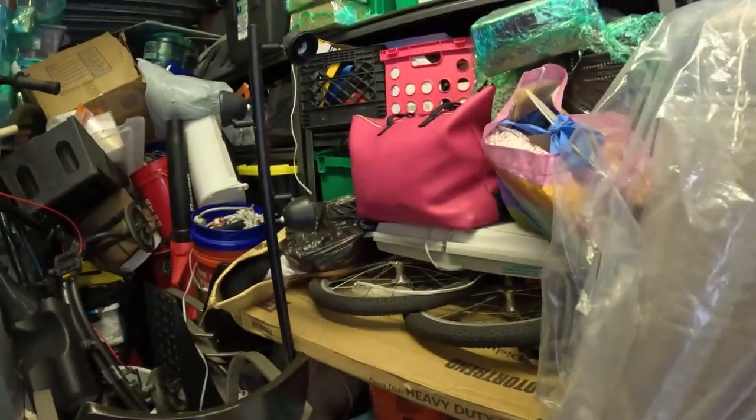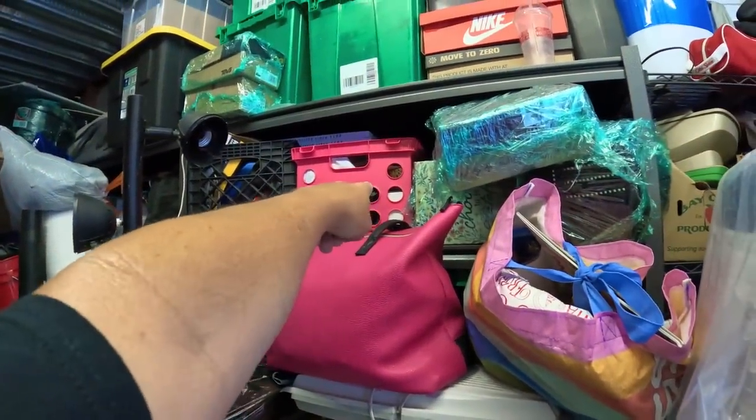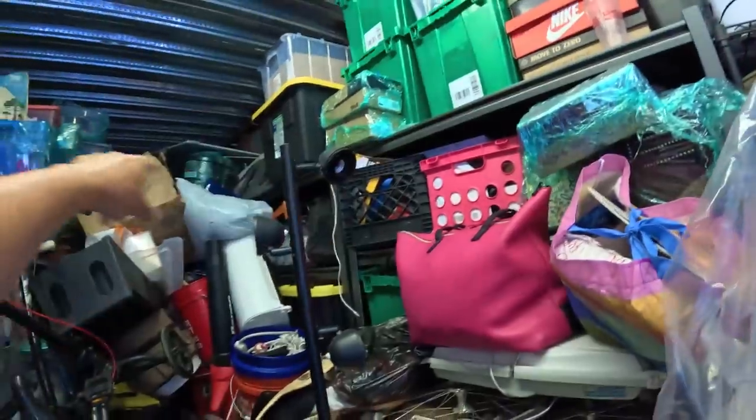All right, guys, you know what? I got the safe out, but I see one more box that I kind of want to go through. This looks really interesting right here. I mean, there's lots of things that look interesting, but let me grab that. Ooh, there's a power washer. Nice. All right. Why is it so heavy? I don't know.